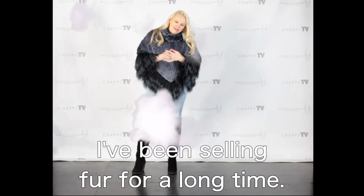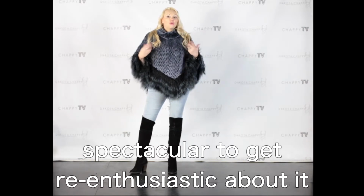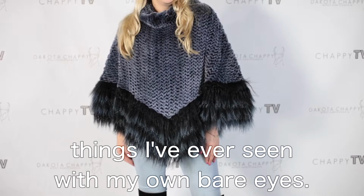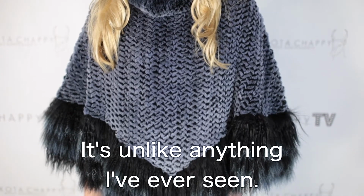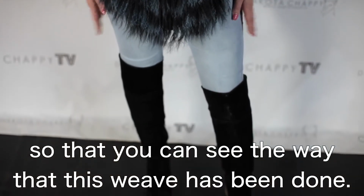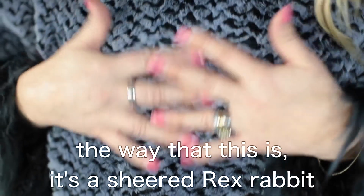Okay, ladies and gentlemen, I've been selling fur for a long time. So, you know, after a while, sometimes you think you've seen it all, and it really takes something spectacular to get re-enthusiastic about it or really overly excited. And I have to tell you, this is one of the most incredible things I've ever seen with my own bare eyes. The craftsmanship on this is top notch. It's unlike anything I've ever seen. It is a combination of Mongolian lamb and Rex rabbit. Daniel's going to get some great close-ups here so that you can see the way that this weave has been done, the way that this chevron pattern has been created by hand, the dimension of the fur being used, the way that this is a sheared Rex rabbit.